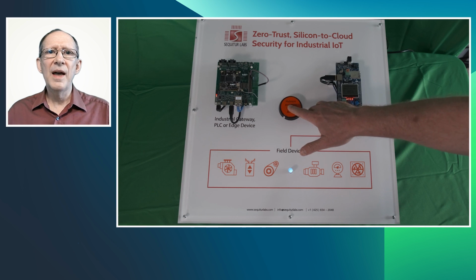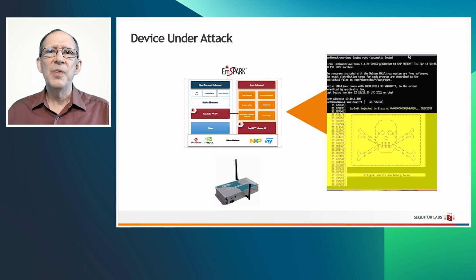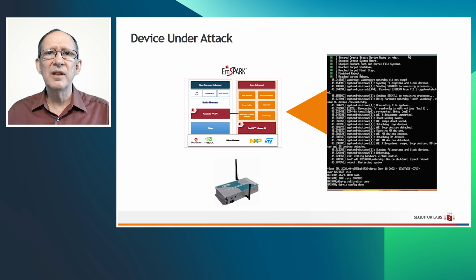Now let's see what happens if bad data is injected into the system. We'll go ahead and press the malware button and push damaging data to the gateway. The malware is injected and the system is under attack. mSpark and mPower now detect and mitigate the threat. NXP i.MX hardware is configured to detect these changes to unprotected regions such as the Linux kernel. The mSpark security suite is notified of the tamper event.